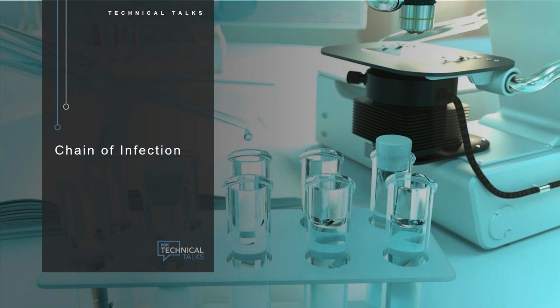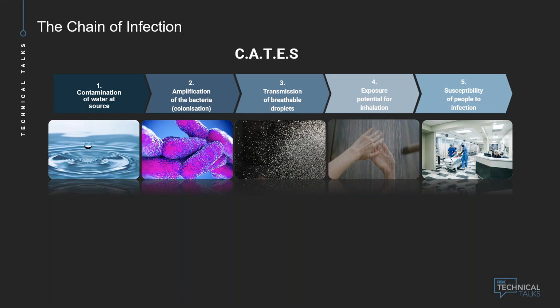So the next thing we're going to talk through is the chain of infection. This is all the conditions that are needed for you to catch Legionnaires' disease. We talk about this as CATES. So you'll see contamination, amplification, transmission, exposure, and susceptibility. The first thing you need is the contamination of water at source. In commercial premises this is going to be coming in with your mains water, so it will be present in low numbers in the incoming mains water to your building.